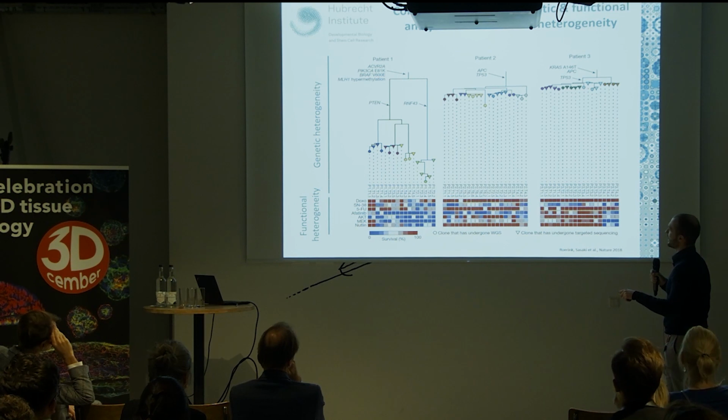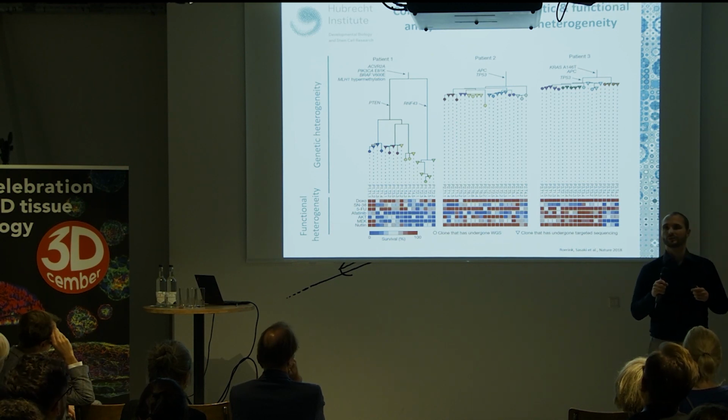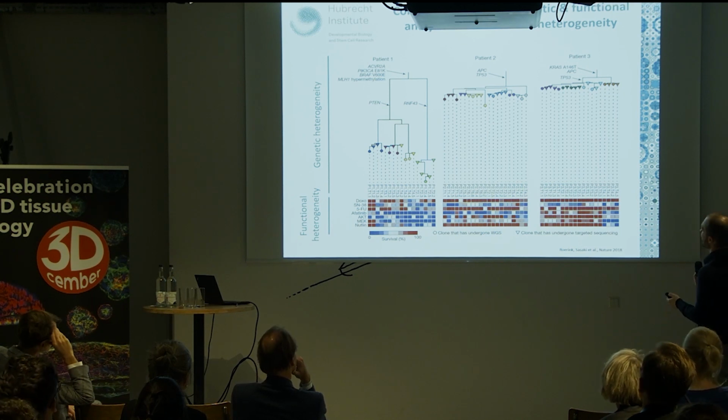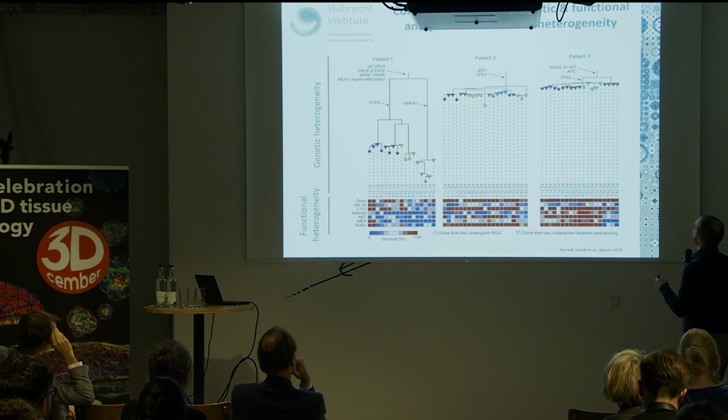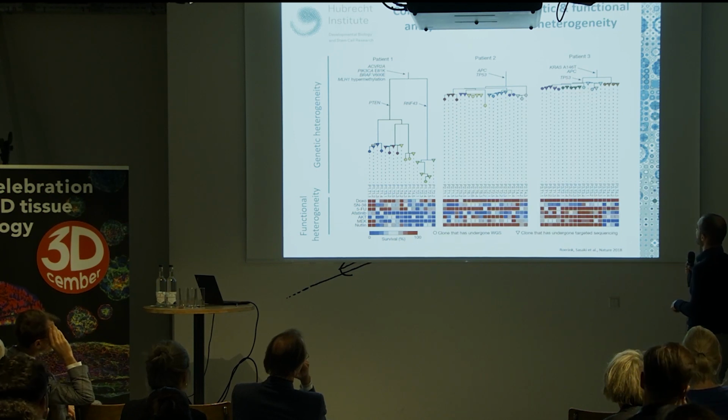And then he actually, together with Mike Stratton, performed also drug screens on all these individual clones. And you can see that there's quite a diversity there in the drug response of these subpopulations of the one original tumor. Now, in some cases, this can be explained by the genetics. Like here, for example, we have a branch that is highly resistant to NUTLIN3. And that can, of course, be explained with a P53 mutation that was acquired here, whereas these are highly susceptible.